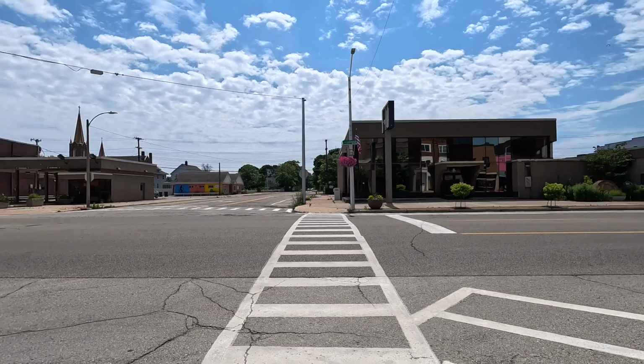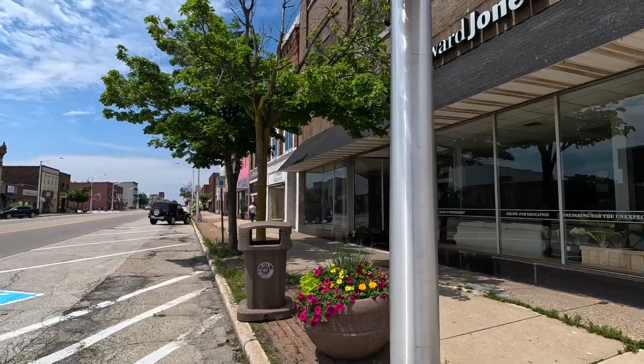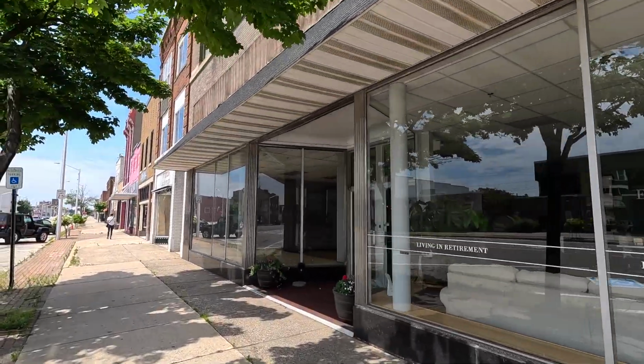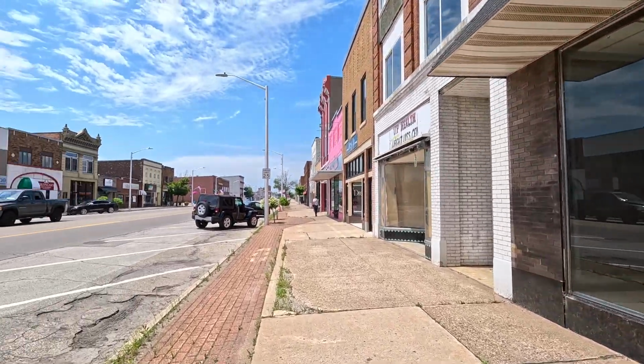And I thought I'd do a little bit of a walking tour and kind of show you around what's going on here, some of these buildings. Really not much to it. You can see the age of them. Across the street.